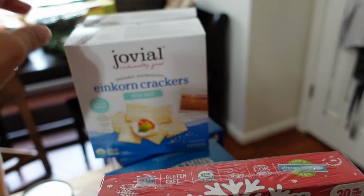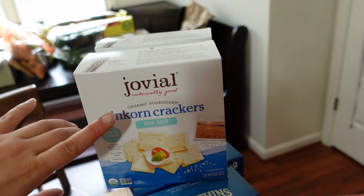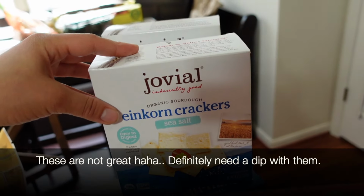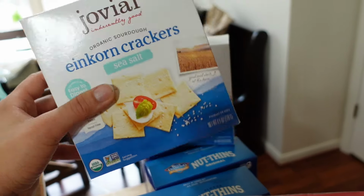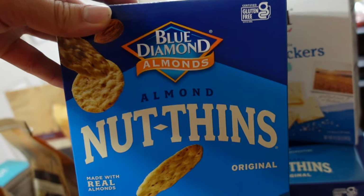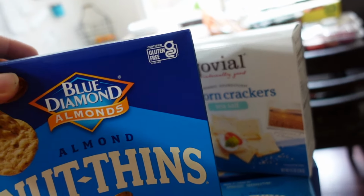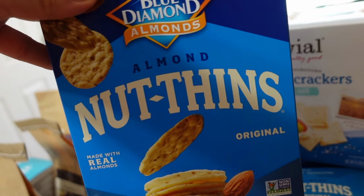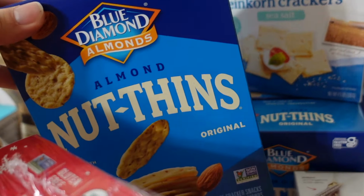Along those lines of snacks and charcuterie and whatnot, my dog is going crazy. I wonder if we're getting a delivery. We have these Jovial crackers. They are einkorn sea salt. I think these were on sale too, so I figured it was a good month to try them. Also down here we got these Blue Diamond almond crackers. Again, we're not gluten-free, but I do like to try to find higher protein cracker options, other than something just like Ritz. So these make a good hearty kind of lunch option.